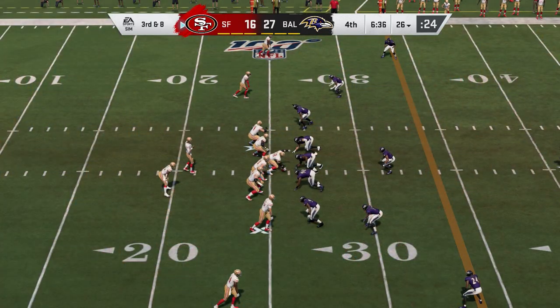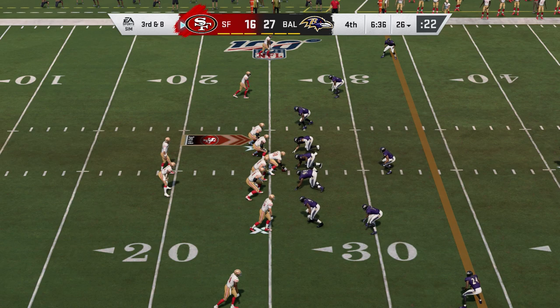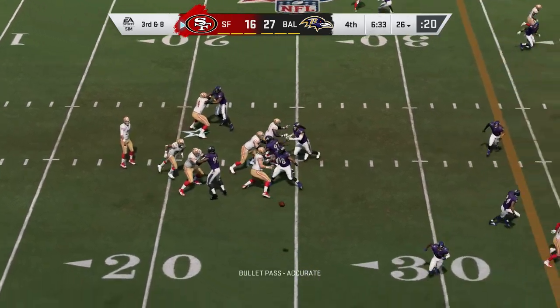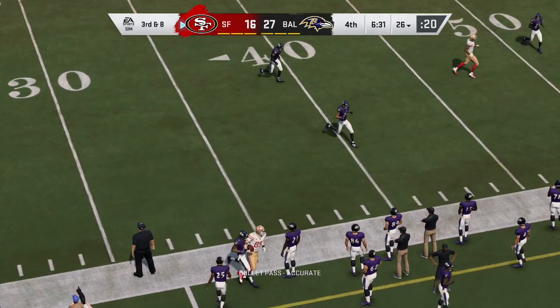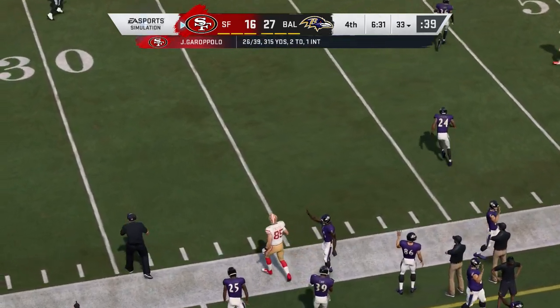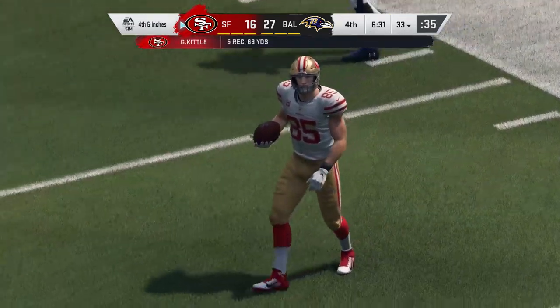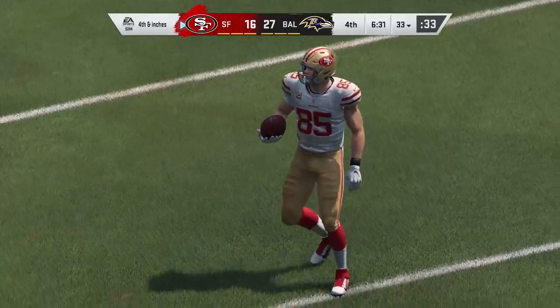Here we go. The failure to connect on second down, that leaves them staring up here at a third and eight. Garoppolo looks to throw. That's to the right side, complete to Kittle. And he'll be out of bounds across the 30-yard line. It'll be a gain of eight, but it'll also lead to a fourth down.